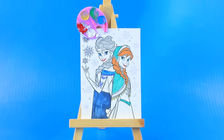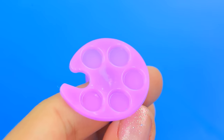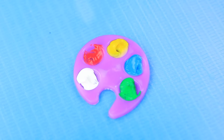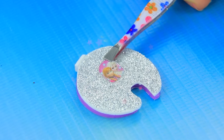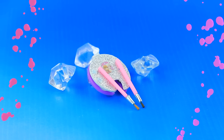Artist studio. Let's grab this palette. Get rid of this. Add paint. Portrait of our sisters. Face painting palette. Two brushes included. Let your creativity flow.